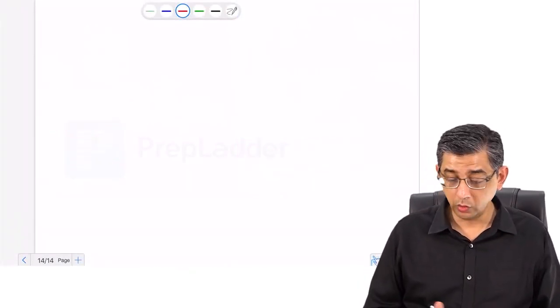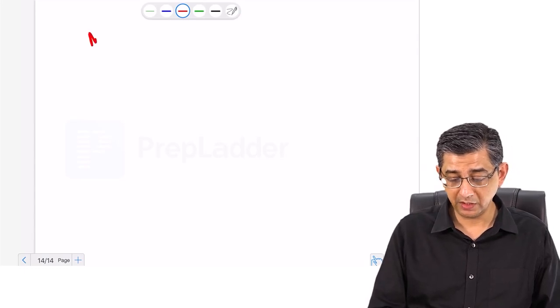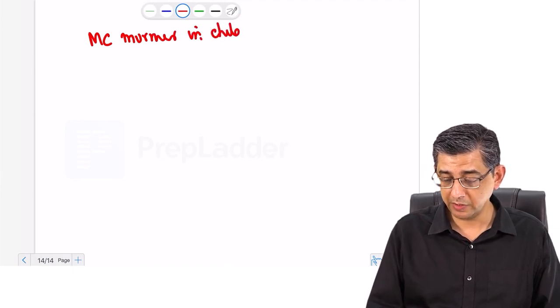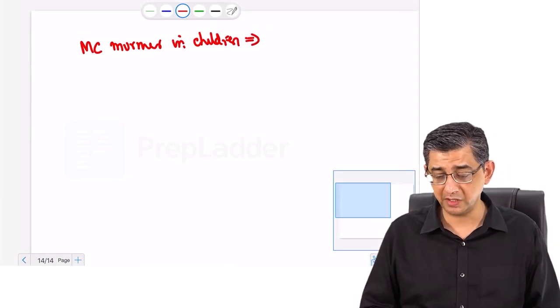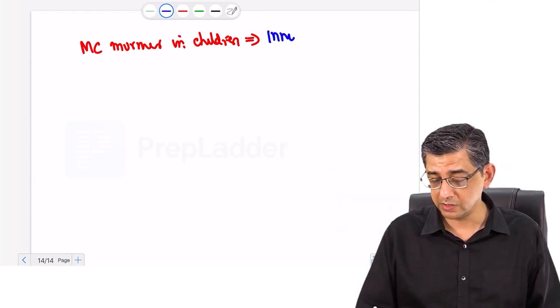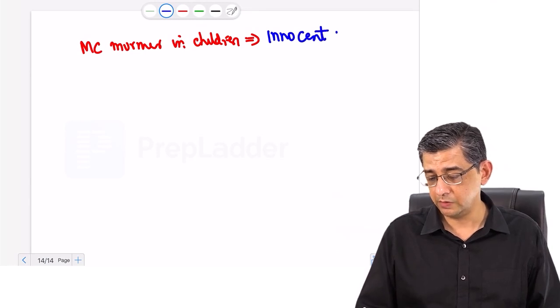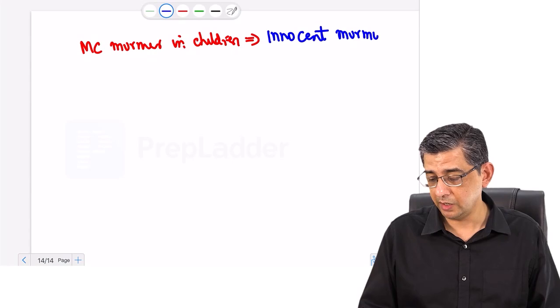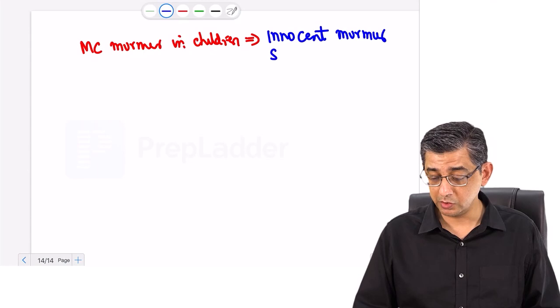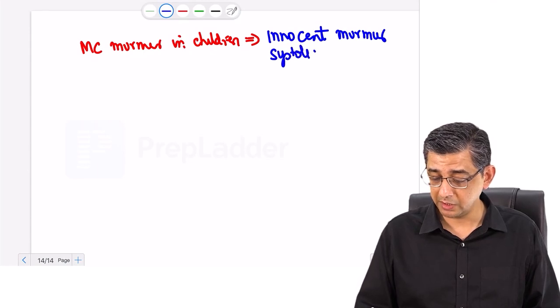At this juncture, I also want you to be sensitized to the fact that if they ask you what is the most common murmur in children, then do not answer this as the murmur of VSD. I agree that VSD is the most common congenital heart disease in children, and you studied that very well in pediatrics. The overall commonest murmur in children would be answered as innocent murmur. Well, children are innocent. But here, why we are saying innocent murmur is primarily that innocent murmur is due to hyperdynamic circulation occurring in children.